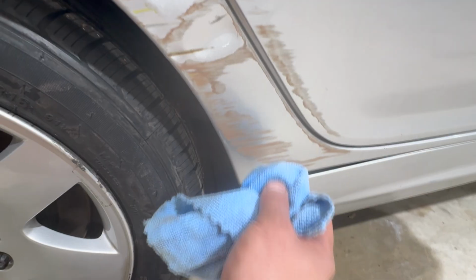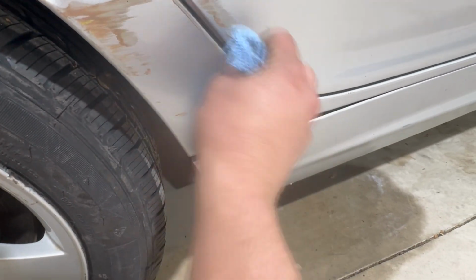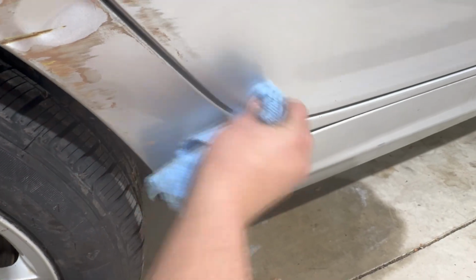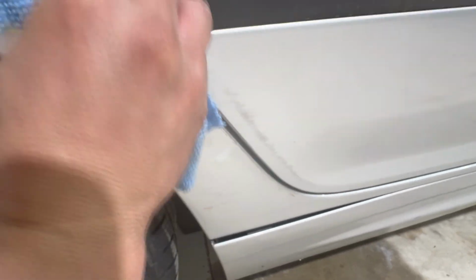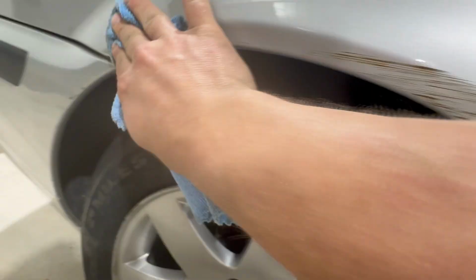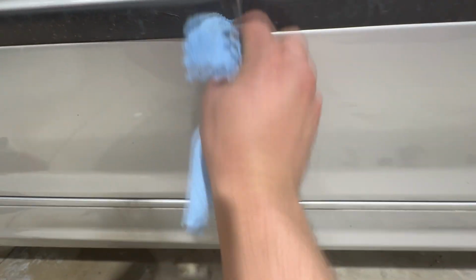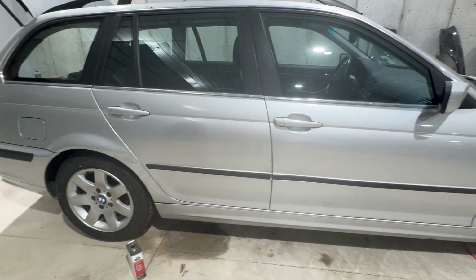Let's see what a little lacquer thinner does. Oh, it's the magic eraser. Oh, you gotta love it. Oh, it's still dented. Well, it's a lot better, but there's more.